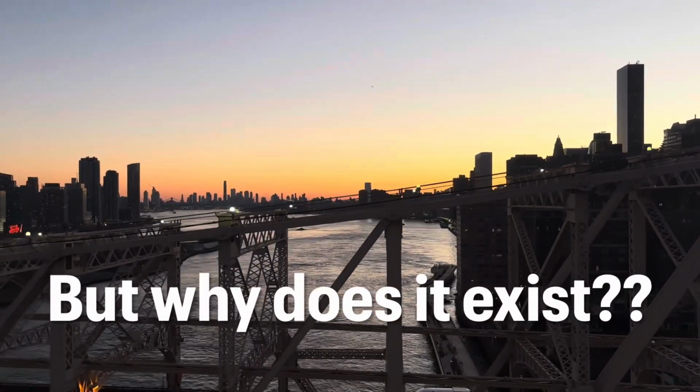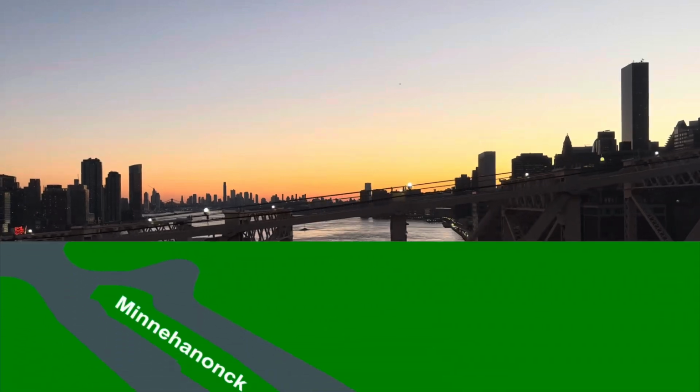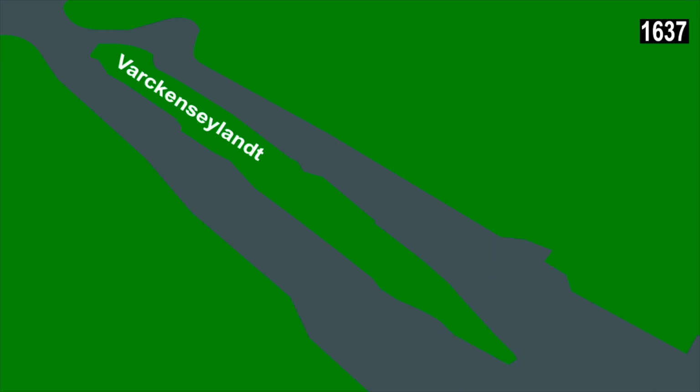To better understand this, first we need to take a look at the island's history in general. The island was known as Minnehannock by the original inhabitants of the area, the Lenape. When the Dutch colonists arrived, they named it Varkenseiland, literally meaning Pig Island. As it gradually became more and more settled, the island underwent a few more name changes, being called Manning Island and Blackwell Island after the wealthy British families who resided there.